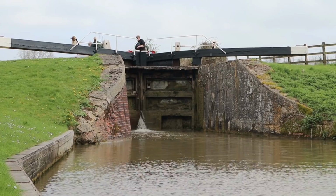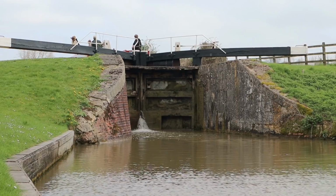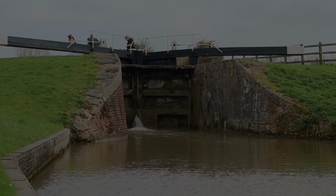The boat's going through, so we're just going to wait for them to disappear. I'm going to put the 10 stop on, see if I can get that water moving coming through the gate. So I'll come back to you in just a minute. I think Mark's actually going to do a little bit of filming, so I'm going to be able to put some of that in as well.